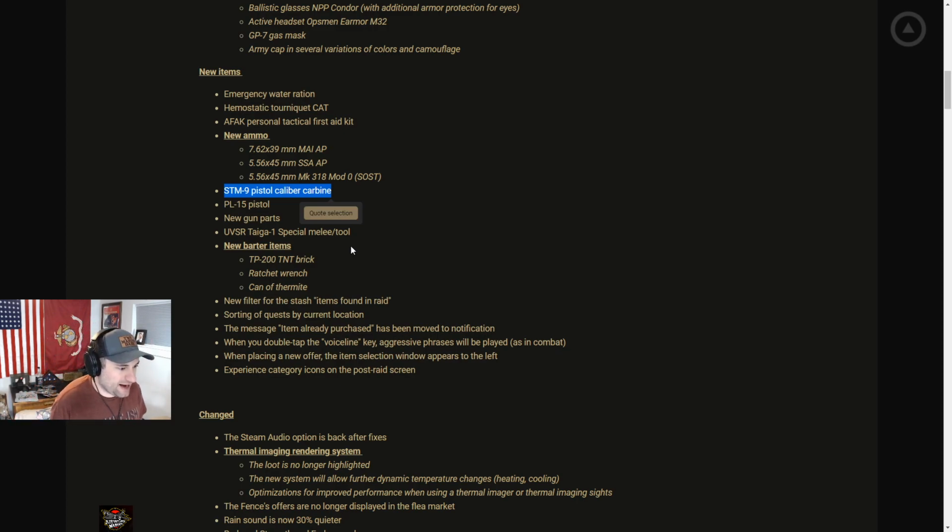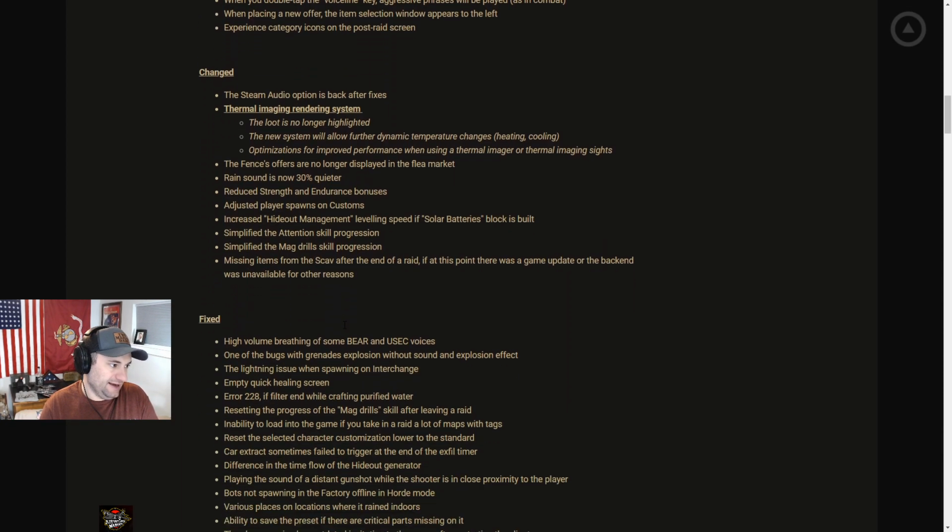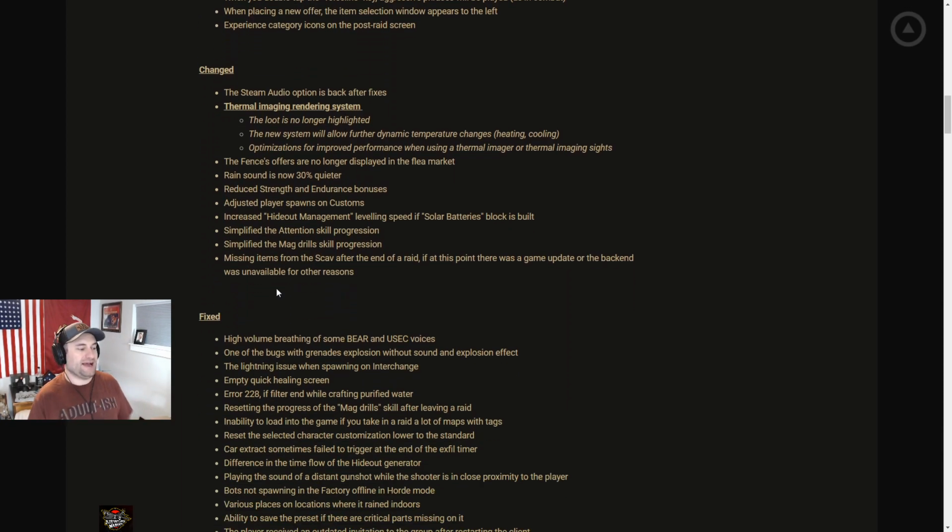Experience category icons on the post-raid screen. So I'm guessing this is going to be a way so you can sort through the experience instead of having to read it. It'll show you specifically which kind of experiences are going to where. Kind of handy change.